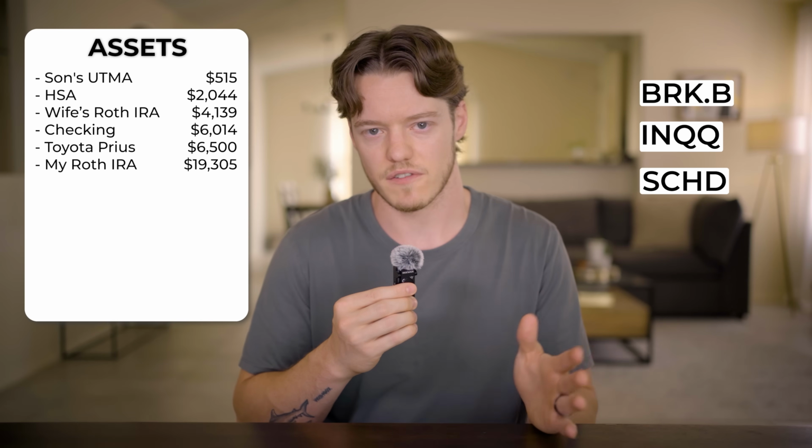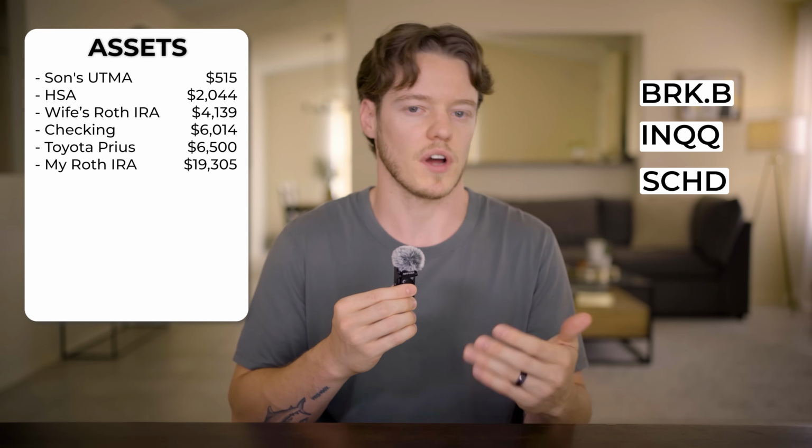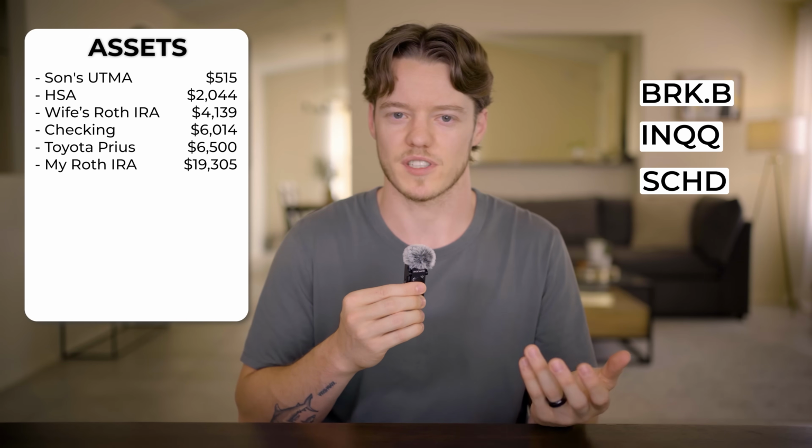And then I have SCHD for some dividend and income funds, and then a couple other things in there. But generally speaking, it's broad index funds because I'm not trying to be some crazy stock picker.